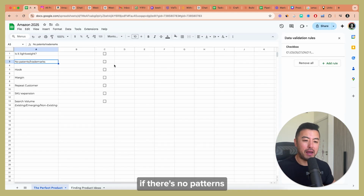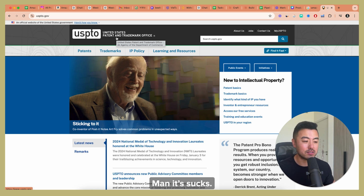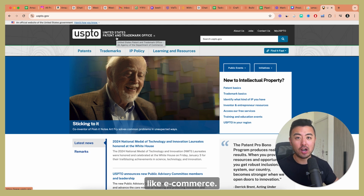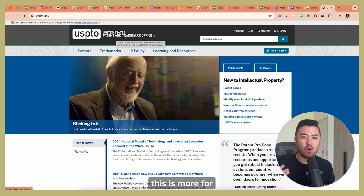So the second thing, no patents or trademarks. This is pretty self-explanatory. You've got to make sure that you check the USPTO, making sure that the product does not have a patent. I've seen people launching products with patents. Man, it sucks. This is probably the worst mistake you can make selling on Amazon because of patent issues. Now, I know people that sell maybe patented products on D2C, like e-commerce, they can kind of get away with that. But on Amazon, you're cooked, okay? So do not sell anything that is patented. Pay someone on Upwork or Fiverr to do a patent search for you. And if there's anything that comes even remotely close, where you're like, hey, is this it? I would really stay away from that, okay? And then trademark, this is more for when you have branding.